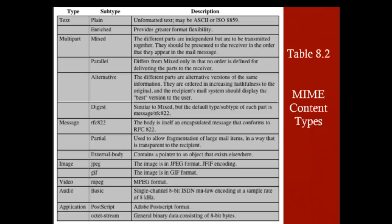For this subtype, 3 parameters are specified in the content type: message/partial field, an ID common to all fragments of the same message, a sequence number unique to each fragment, and the total number of fragments.